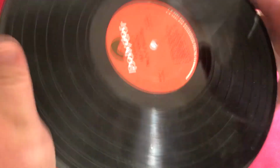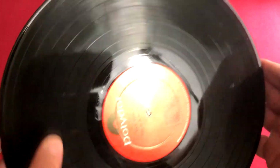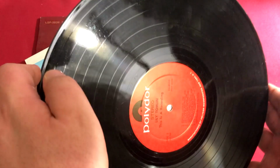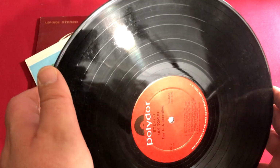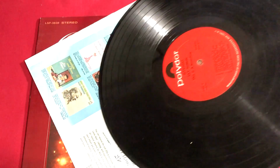For the other side, see a little, when I said ew, it was right there. There we go, up by my thumb. That's where I said it looked like a rat ran over it. Let me see if I can.